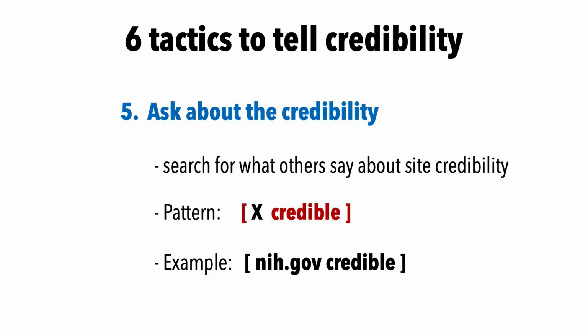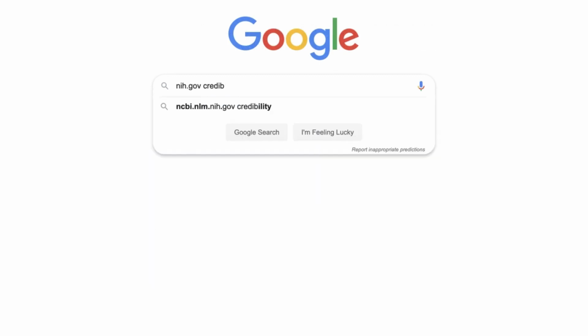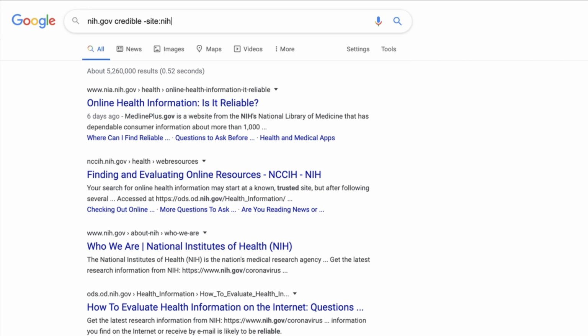The fifth tactic I want to show you is to search for the word credible in association with that website. NIH.gov, credible. So now I'm looking for sites that have the word credible in conjunction with talking about NIH. Now, as you can see here, we have, in this case, a lot of websites. Oh, this is all NIH.gov. So we have to maybe do the same trick we did before. Minus site:NIH.gov.